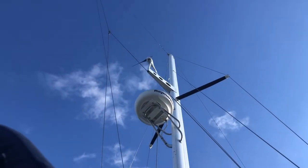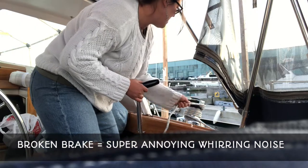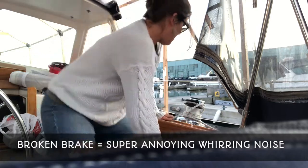Our wind generator has stopped working. We have to turn it into the wind if we want to stop it. Not possible during the winter, so I'm going to go up the mast and we're going to lock it down.